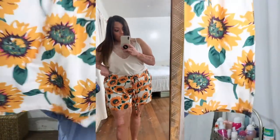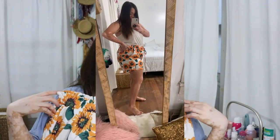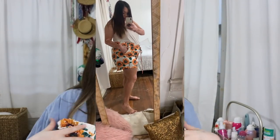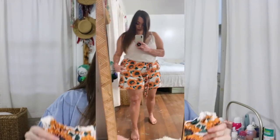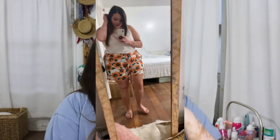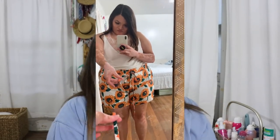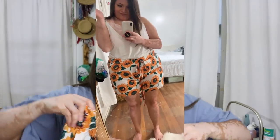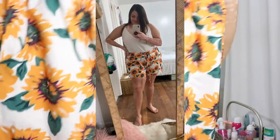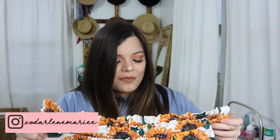They're just really long. I mean, the length is good because you don't get the chub rub, but y'all, the material is just really weird, and they smell like vinegar. Did I say the price? They were only $9, but I don't know. There's just something about these that I'm sending them back, y'all. I can't with the material.